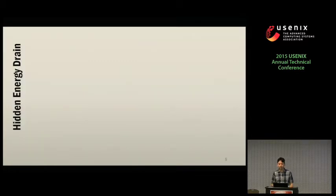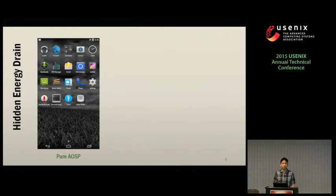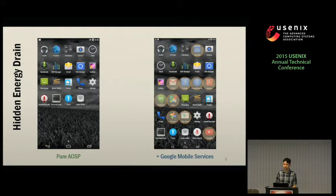To understand how background activities affect battery lifetime, we ran a very simple experiment considering two scenarios. In the first, we have a device running a stripped version of the Android Open Source Project, which we call here pure AOSP. You can see a very limited choice of applications. We also consider a second scenario using the same phone in which we added Google Mobile Services, a collection of closed source applications from Google that improves the user experience. This package includes common applications like instant messenger, social network, navigation service, and app stores, among others. The home screen of your smartphone or tablet probably resembles the picture on the right side.